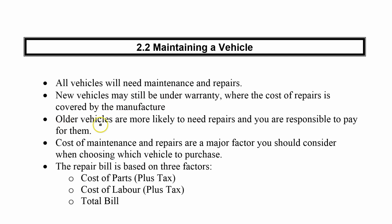Now, if you have an old vehicle, it is more likely to need repairs and you're responsible to pay for them, but of course, with an older vehicle, the repairs might be cheaper. It'll be easier to find parts. You can get used parts, not necessarily new parts, so it would be a cheaper repair. So something you might want to consider when buying a vehicle is, are you going to buy new, in which case you have a warranty, or are you going to buy used, in which case your parts might be a little cheaper. The cost of maintaining and repairing are factors you consider.